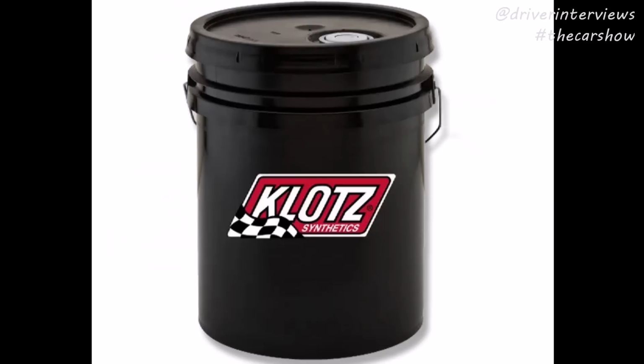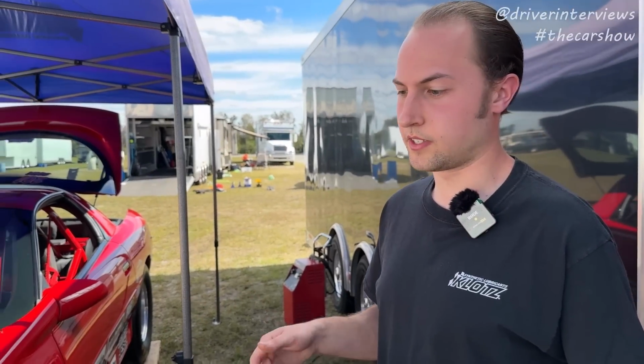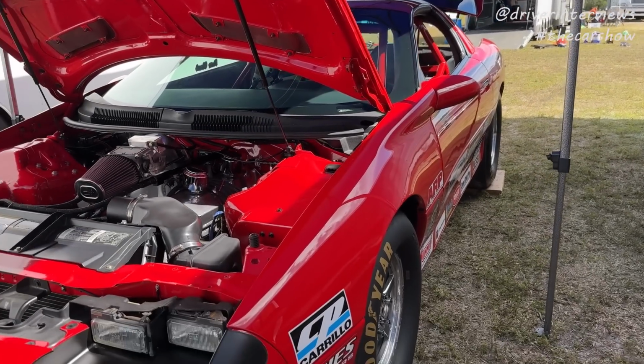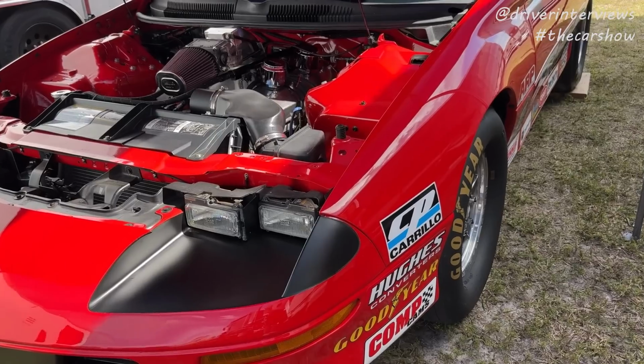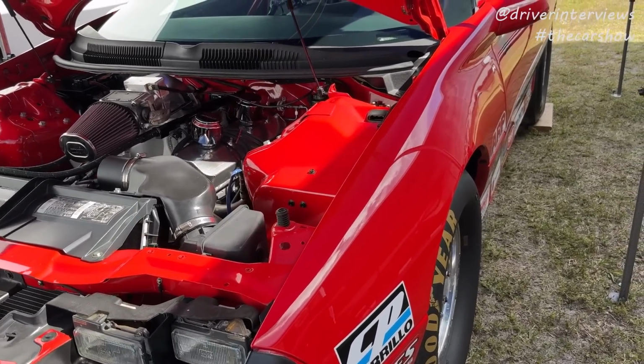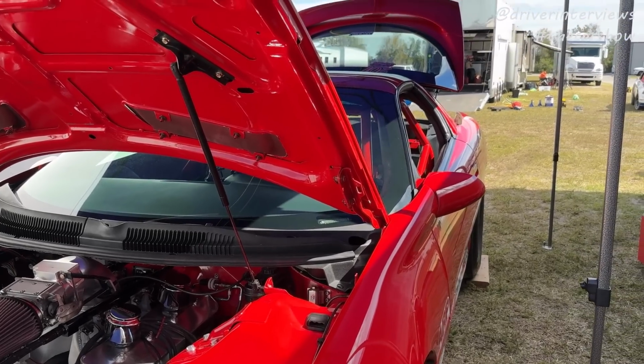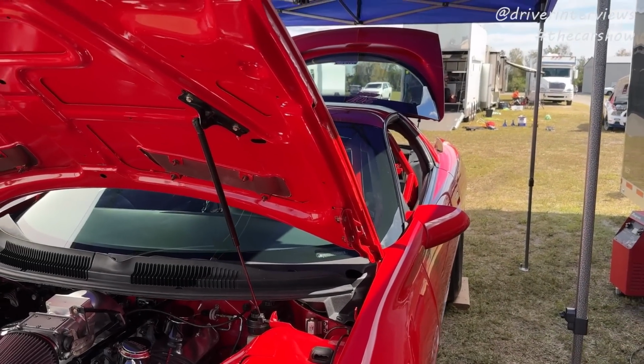As we know, with everything that went on in this country, it was really not just oil, but a ton of companies were lacking quality over their ability to sell items, and Klotz was not one of those companies. They were not going to lay down and sacrifice the quality of their product to sell it. That's really cool. That's awesome to know.